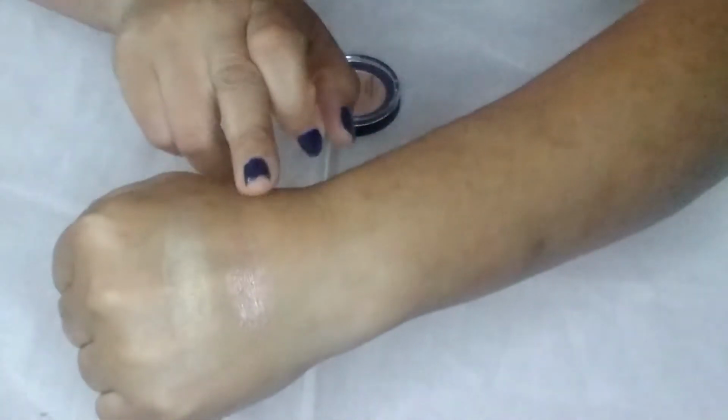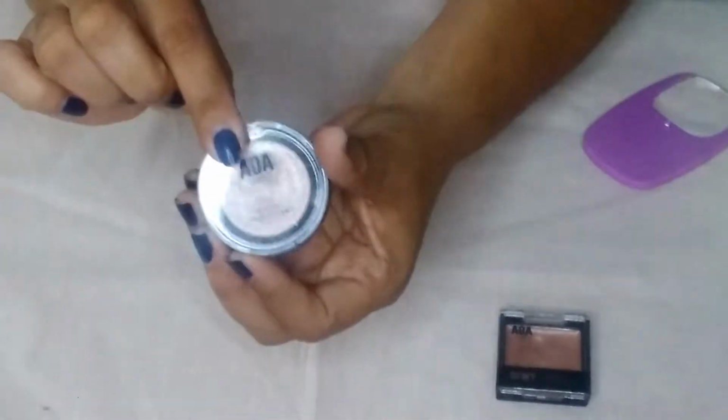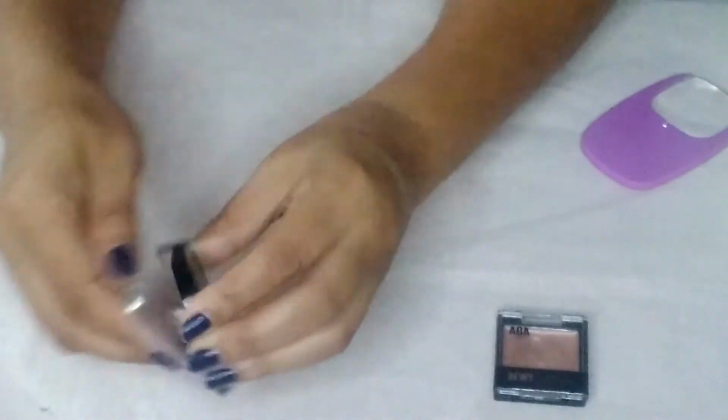They are so pretty. It's this one right here. So shiny and wet looking, so smooth. This one is the velour highlighter, and this shade is in Lucky. This one is more of a champagne gold.